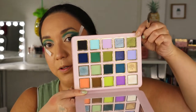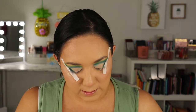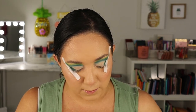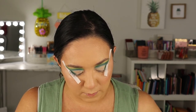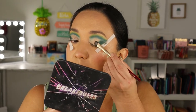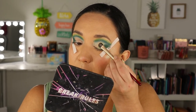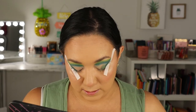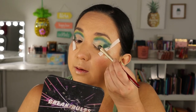I'm gonna take Wanderer, this olive metallic. I'm not gonna put any glitter primer down. I'm just gonna see if it picks up on the brush. So it seems really smooth. It's not picking up that much, but I am gonna wet it and we'll see how that does. If not, I can always go in with my finger, but I'm gonna put that here, lay it over the edge of that green that I just put on the outer corner.